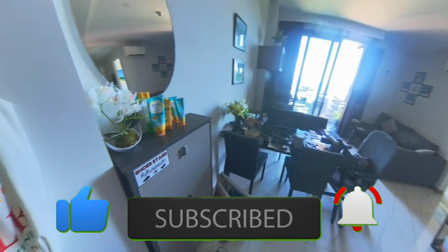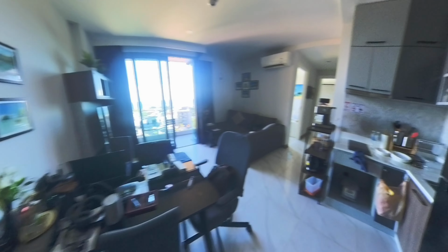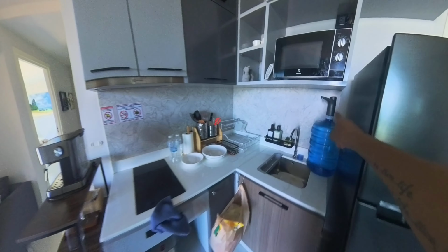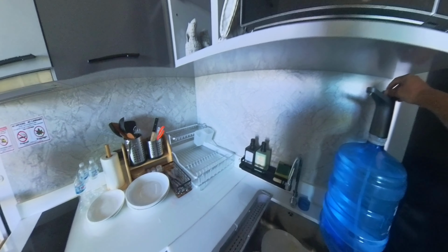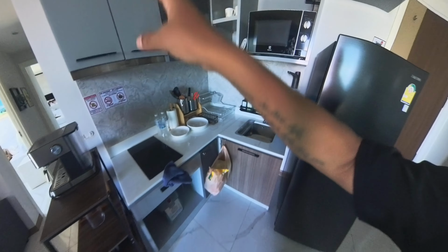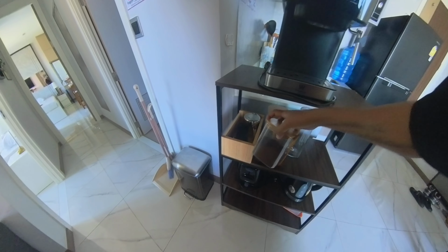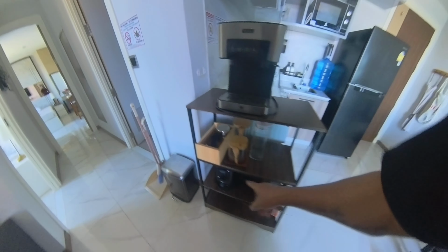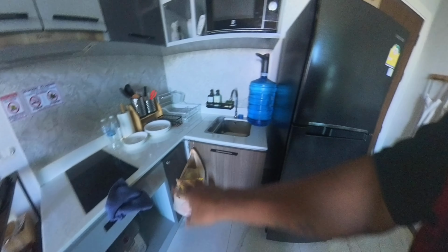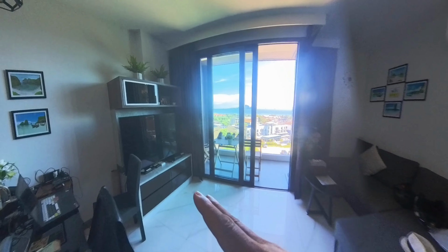So, as you can see, we got everything here. I've got my electronics set up over here. I've got a full kitchen, plates and everything like that. They provide water with a pump. It's rechargeable. Microwave, pots, pans, coffee maker. They even provide the coffee. There's the coffee, right there. I love it. Toaster, kettle, rice cooker, pots and pans, plates, everything is here, right? TV internet is over here.